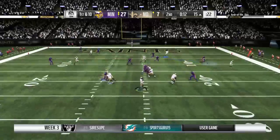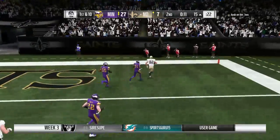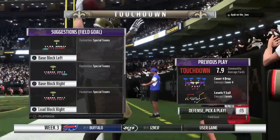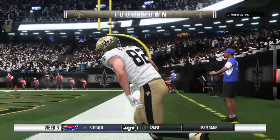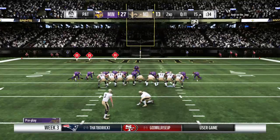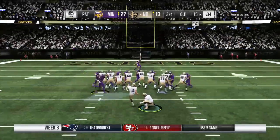From the red zone now, Bridgewater. And he is into the end zone. Touchdown, New Orleans. James O'Shaughnessy as the first half is winding down. And the Saints get a bit closer.